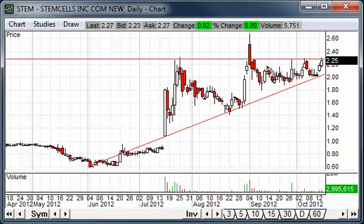Stim, we got a nice triangle chart here that's looking to break out. I'm actually holding this from right on about 226 there. I think it could bust through this 230 spot and run back towards these highs from September.